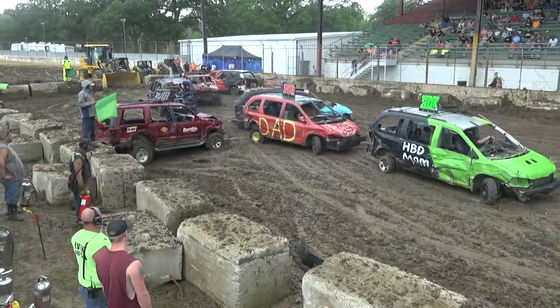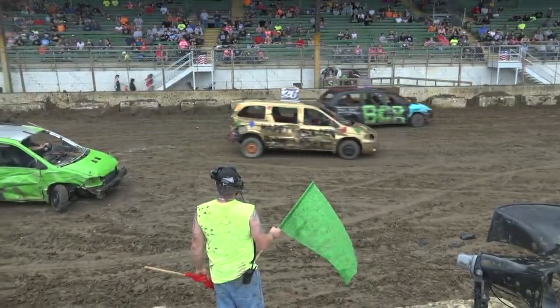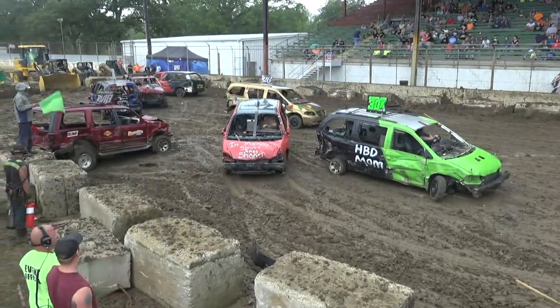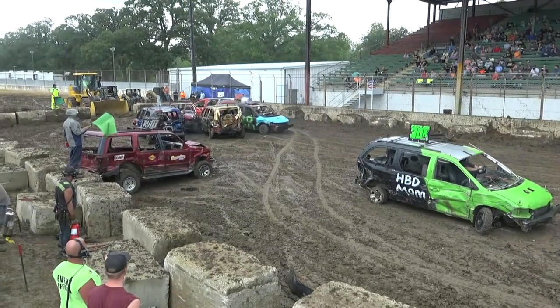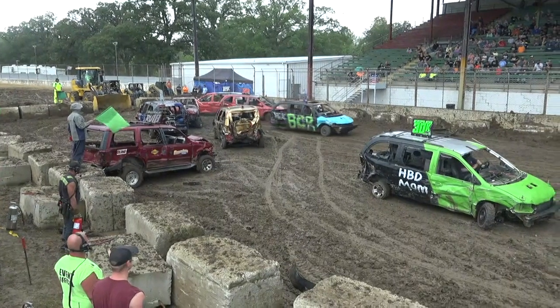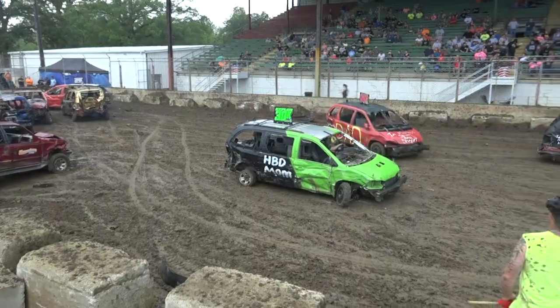Kepler sitting idle. A broken axle will do that to you. No go for him. Hernandez in the 26. The three-wheeled 65 of Cody Scott. Shaner in the 14D.